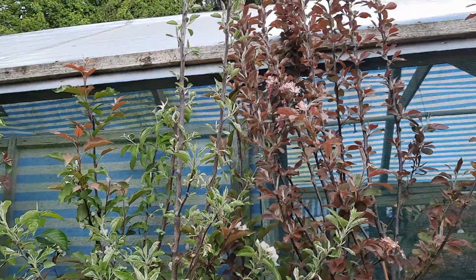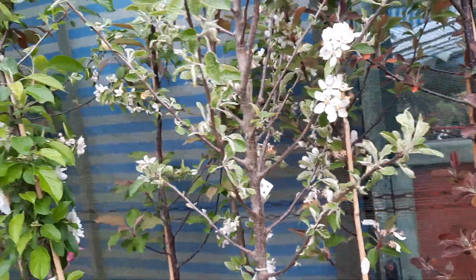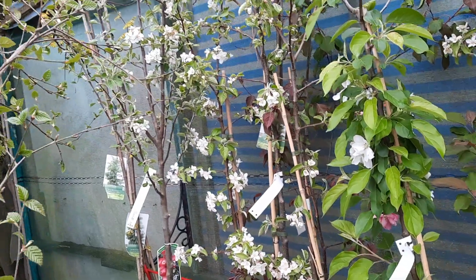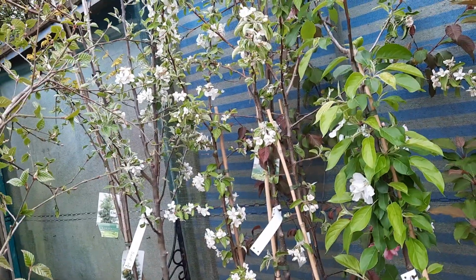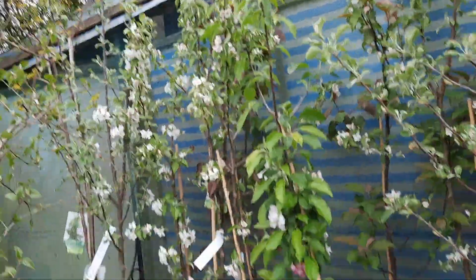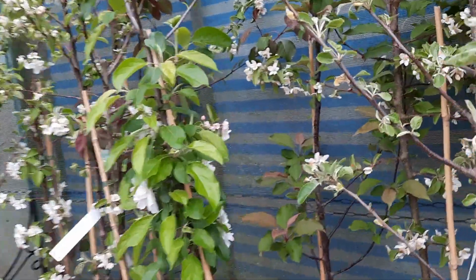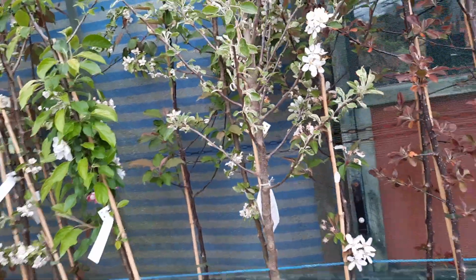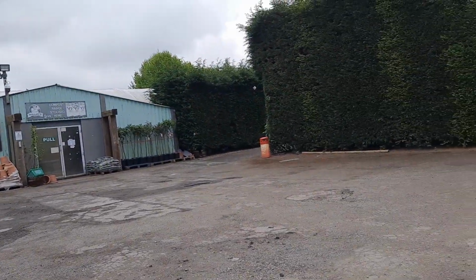And then Obelisk, which has got white flowers. And there's a few more down there. What's that doing now? Oh, it's sold. Oh. Right. Oh, that one's sold as well. Oh, there are three sold. Right, anyway, that's it for today. Oh, well, I've got some standard roses as well.